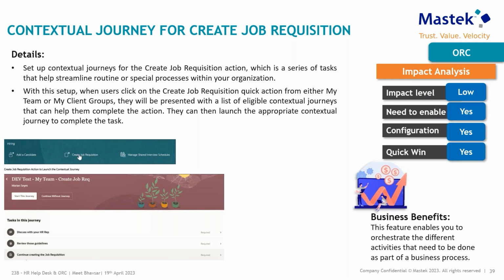And this is something one of our customers is really looking forward to, who wants certain policies and certain know-hows to be presented to a hiring manager when they create a job requisition, just so that they can avoid hiring managers creating job requisitions unnecessarily. So I think this is a great feature, and I'm sure you guys would also benefit out of this.